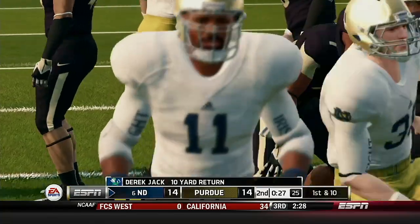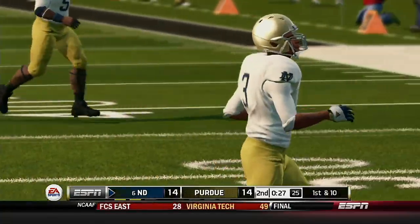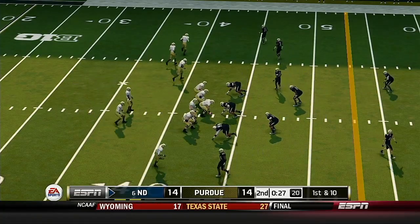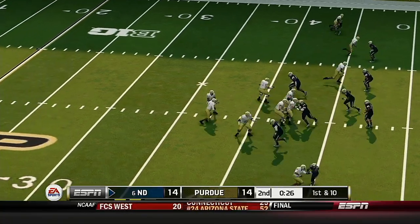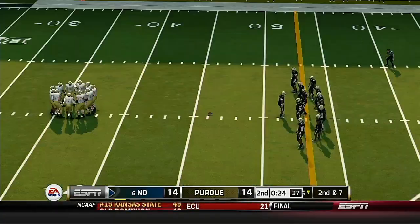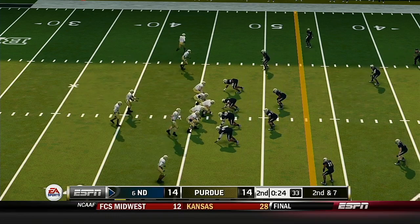Down at the 43. This is the point in the game where you don't want to make any mistakes that give the other guys a reason to feel more confident going into halftime. Brought down around the 46-yard line. Notre Dame will have one timeout remaining. From their own 46-yard line, it's second down.